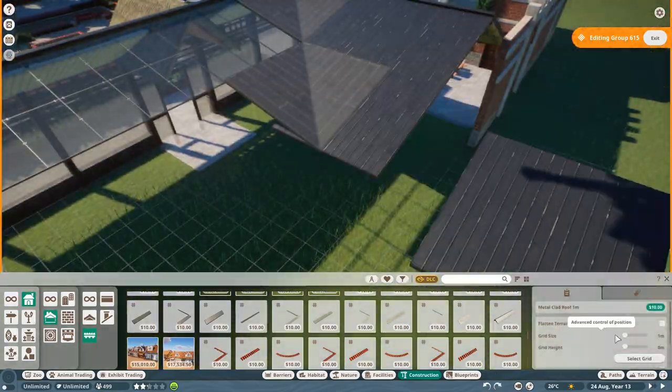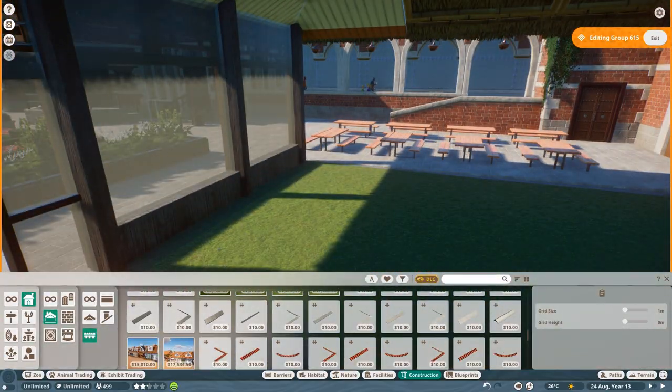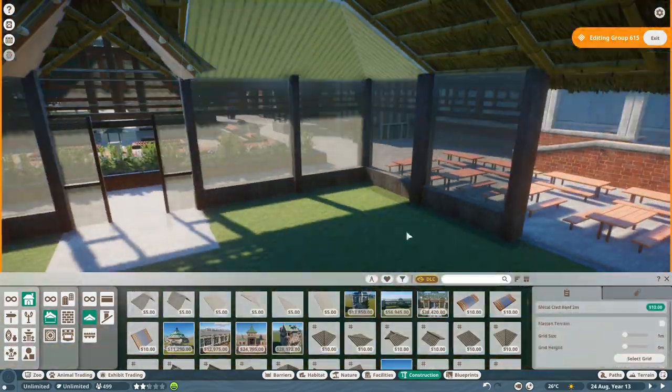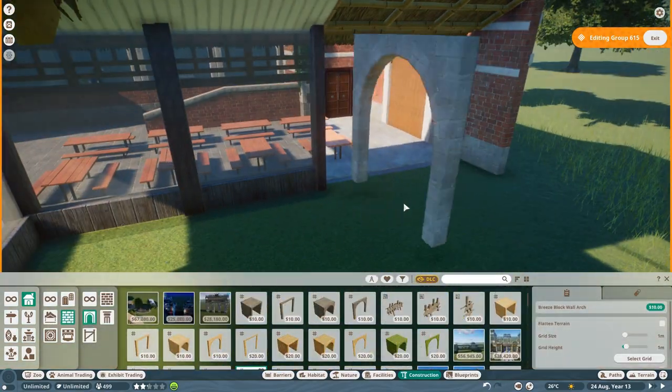And that is the case here as well. Once you take the time and put in the roof, your building almost looks finished already, but of course it's not. And then I moved on to the back wall here.